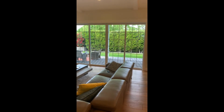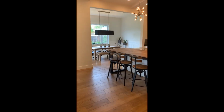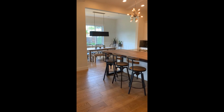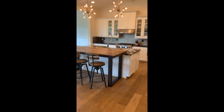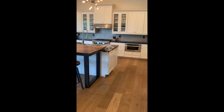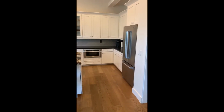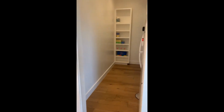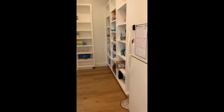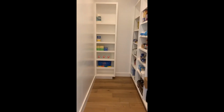Beautiful windows across the back of the house, great hardwood floors. That dining area over there, the dining room, is surrounded by windows. We'll see more in a second. And this huge island and breakfast bar. Really tall cabinetry, beautiful backsplash, KitchenAid appliances, and long, deep pantry. It's a great space for storage.